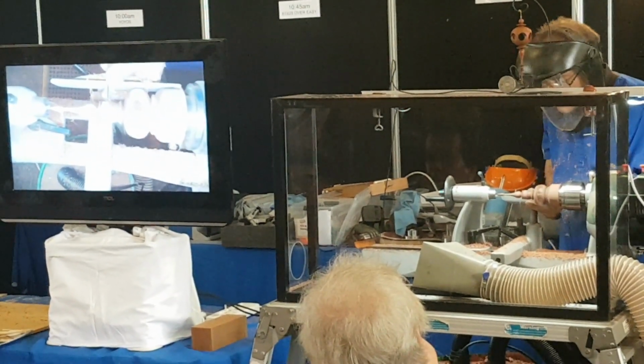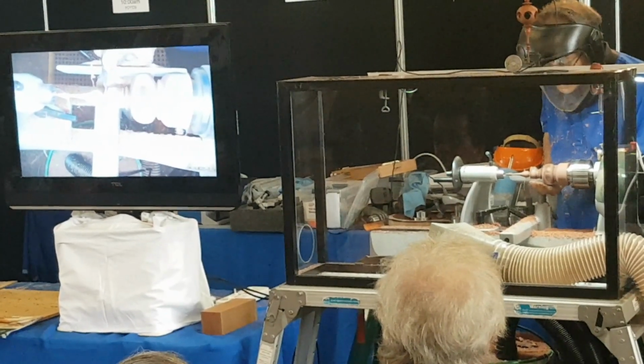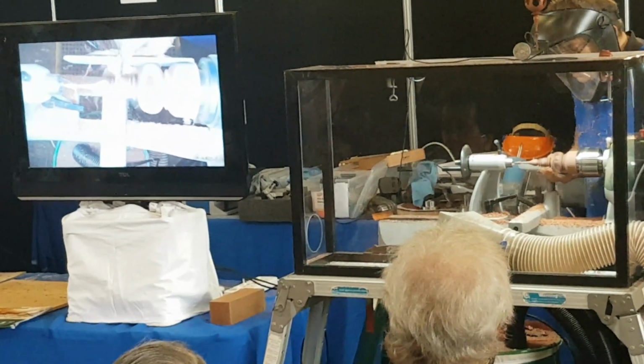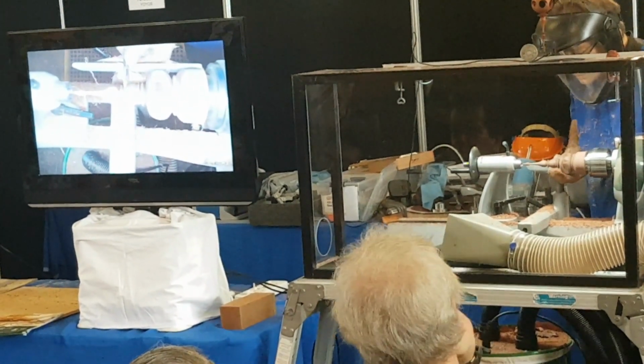There are also experts doing different presentations and demonstrations of things and giving you expert advice. Here I'm just carrying on the wood turning theme, but there's a lot more than just wood turning. I missed Steve Hayes' presentation, but there's lots of different presentations of different things as you go around, which is great.